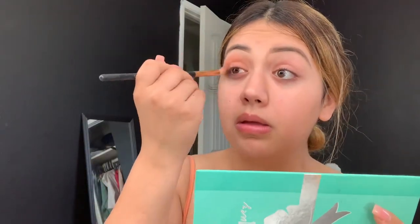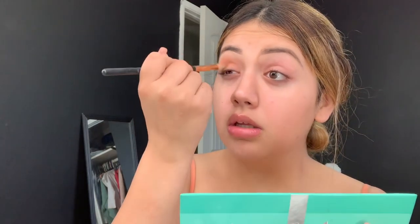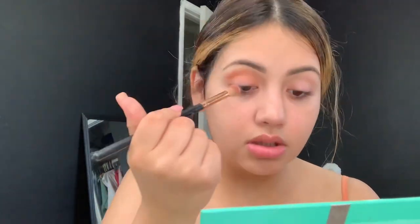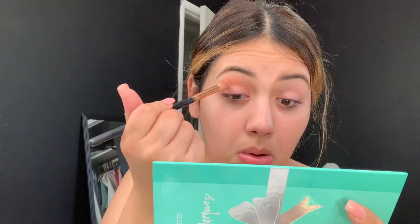Whatever I'm feeling, I'm going. So we're gonna put this all over the crease in circular motions, blend it out in circular motions, like so.